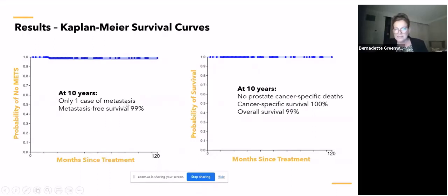The important thing is, as I said before, at this time we only had one case of bone metastasis. The patient was treated with systemic therapy and is still alive. We've since had one more case, but that keeps our metastasis-free survival at around 99%. Only 2 guys out of 200 develop bone mets. At 10 years, none of our research subjects have died of their prostate cancer. And that's pretty remarkable.